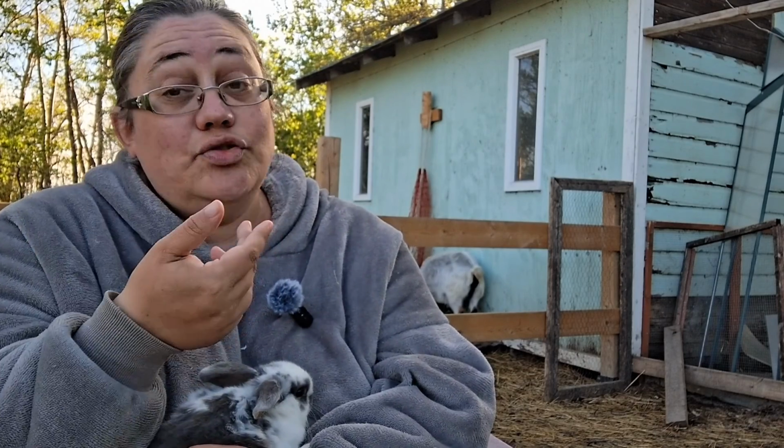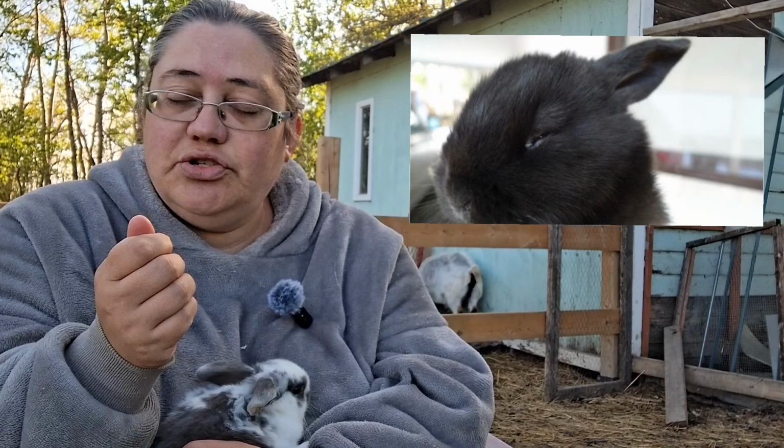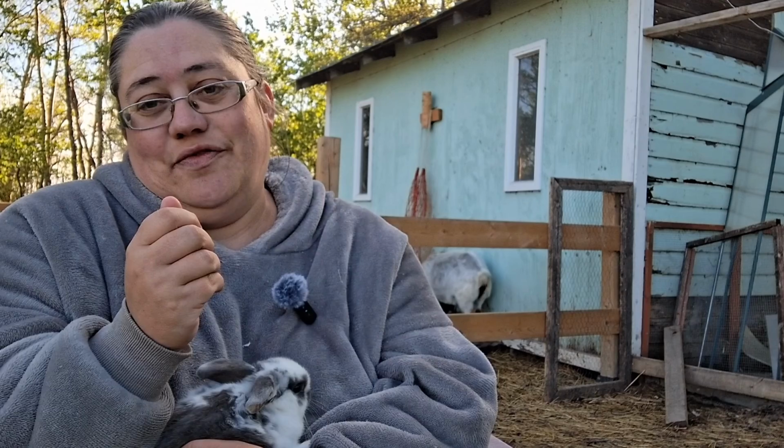You have to clear it up. You have to clean the area. You have to treat it. So make sure you're doing that. Just check to make sure there's no Nestbox eye. It may never happen to you, and that would be excellent. But it's something you should absolutely check for.